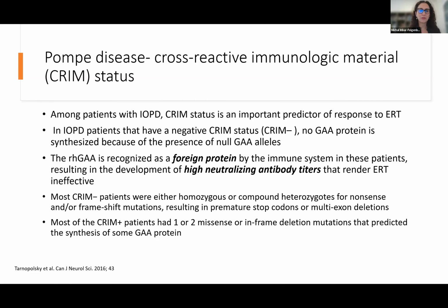Before we start treating patients with IOPD, we need to do a test that is called cross-reactive immunological material status test, or a CRIM test. Patients with IOPD can be either CRIM negative or CRIM positive. Being CRIM negative means that there is no GAA protein synthesized because the patient has severe mutations that lead to no production of that protein. Patients who are CRIM positive have some synthesis of the GAA protein. For those patients who are CRIM negative, the enzyme replacement therapy could be recognized as a foreign protein by the immune system of these patients, resulting in developing high neutralizing antibody titer that renders the ERT ineffective.